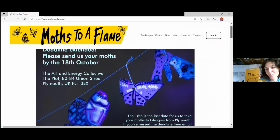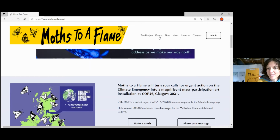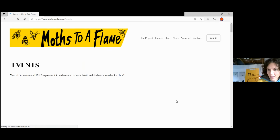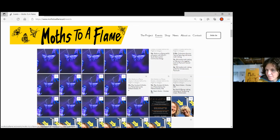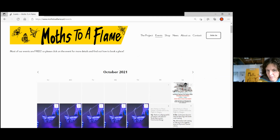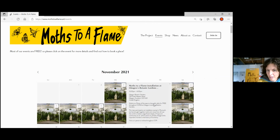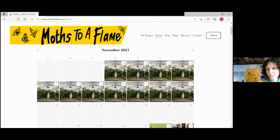As Chloe mentioned, there are literally a couple of days left if you would like to send in your milk bottle moths to the plot address, and we'll be stringing those up and taking them with us in this wonderful electric van. There'll be more events being added as we go, so let's have a quick look. There's all sorts when we get up to Glasgow. I'm looking at the wrong month, so we want to go through to November. And we've got lots in here with the installation open, but there will also be some live streaming and the potential for adding on some more live events once we're up there and we know what our plans are a bit more. So please keep an eye on there.